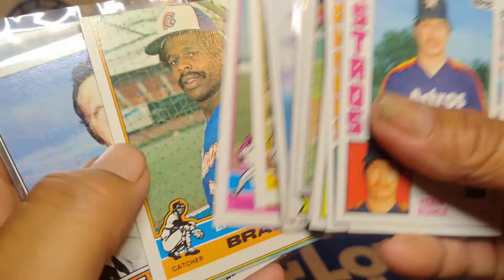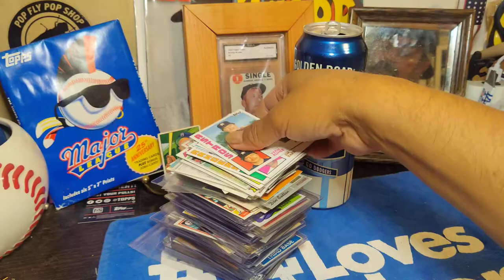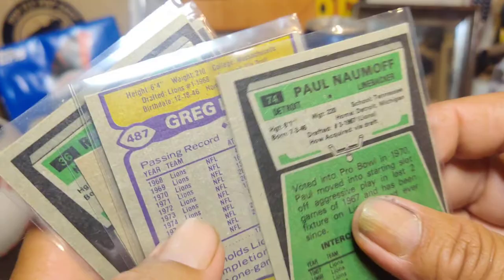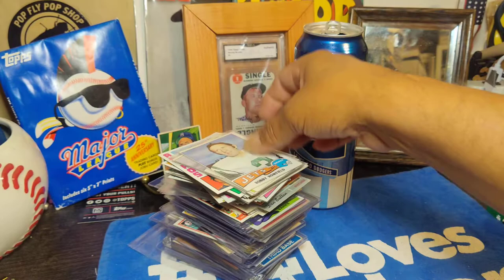Steve Vai, Earl Williams. We got some football here. I don't know what year these are. I'm sure some of you football guys know exactly what year it is as soon as you saw it. But here's a couple of different years. Nobody big, I believe. Same thing with vintage. Like, you come across one of these and it's five for a dollar. I'll take five.